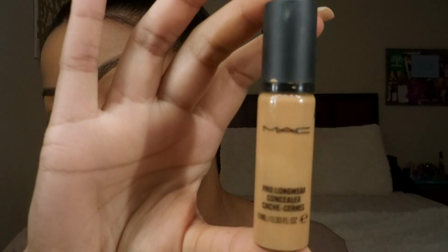Good. So now I'm just going to get right back into the skin, and I'm going to start out by concealing, and I'm going to be using my MAC Pro Longwear Concealer in NC42. And so now I'm just going to take the pointed end of my sponge and blend this out.